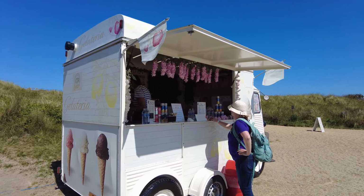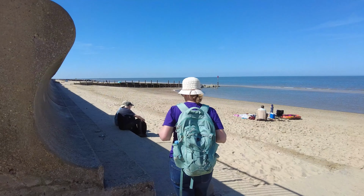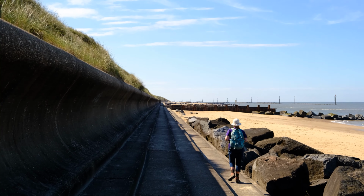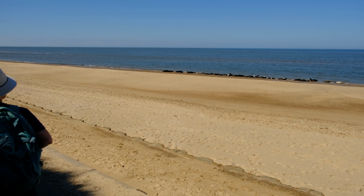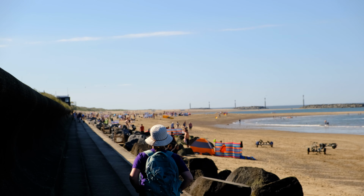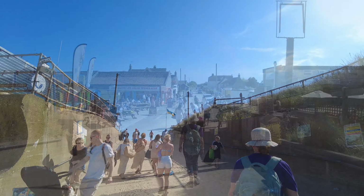It's a rare hot day on the coast, and this ice cream truck hit the spot. We were hoping to see them all day, and finally, there they were, a whole bunch of seals. Shortly after that crowd of seals, this crowd of people let us know that we were approaching Sea Palling, and the end of today's leg.